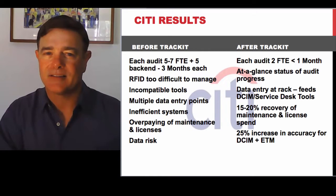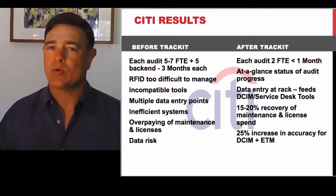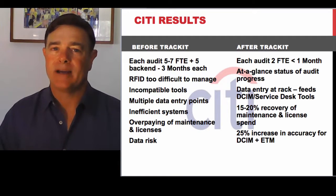I see a lot of products in the data center infrastructure management space. I see a lot of products in the service desk space. I don't see a lot of products that join those together in a really meaningful way.